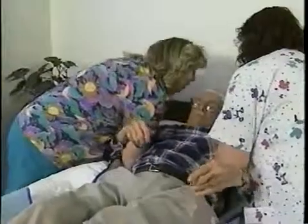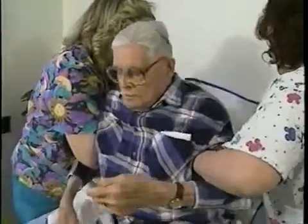Those are extremely hazardous situations for anyone who's lifting, whether it's a solo unassisted lift or a two-person unassisted lift. They put a lot of stress on people's shoulders, backs, knees, and we're seeing a number of injuries in these nursing homes. And then, of course, there's the resident to consider.